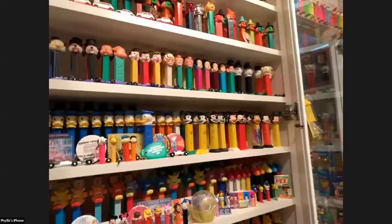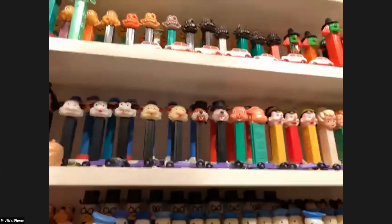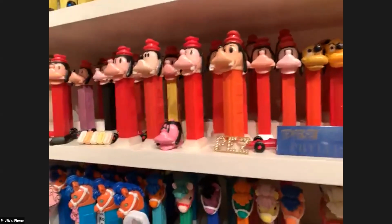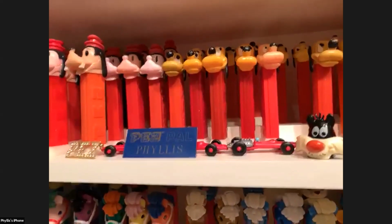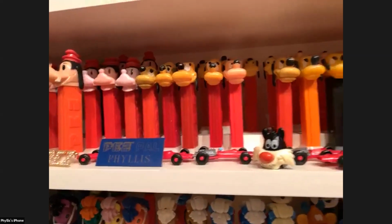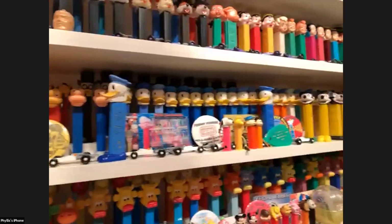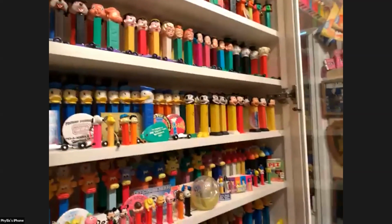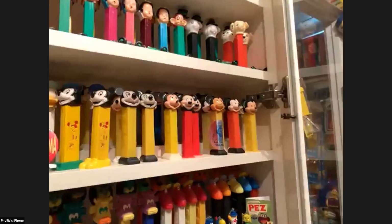I'll do 2 shelves. There's all those little mini strap holders. On each shelf, I filled in with all the little various cars and some pins. This PEZ Pal Phyllis was made by Tanya many, many years ago, Tanya Wilson. And more Disney. I love the Mickeys, as everybody else.